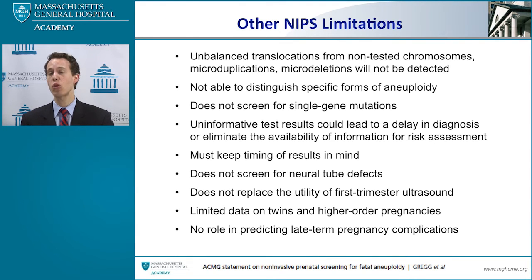I want to review some of the other limitations that are part of non-invasive prenatal screening. Unbalanced translocation from untested chromosomes would not be picked up, and again, those, like we just discussed, can be picked up. Sometimes not what we're testing for, but it's picked up anyway on amniocentesis. Microduplications and microdeletions, which are oftentimes being picked up on microarrays, done increasingly so in amniocenteses and CVS, would not be picked up on current NIPS. Again, NIPS is not able to distinguish the form of aneuploidy, can't distinguish between high-level mosaic Down syndrome, translocation, or trisomy 21. It does not screen for single gene mutations.